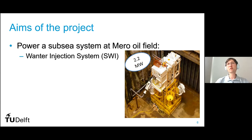This one is an example of a system that can be installed at 2000 meters of water depth, and it consumes 2.2 megawatts of energy. And water injection systems are a good option to study because they can operate with flexible energy. You don't need to run at constant power, so we can have a little bit of flexibility that makes it easier. But in the first study, we are trying to find the best power source to power this system.